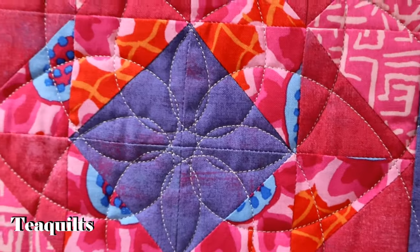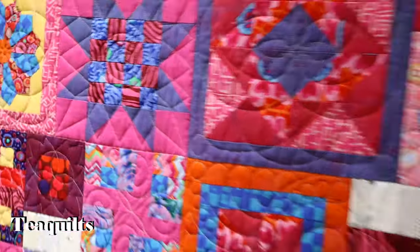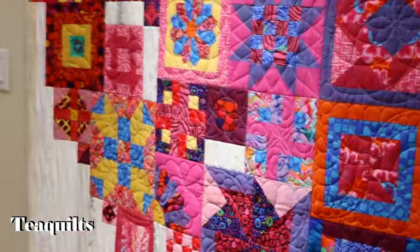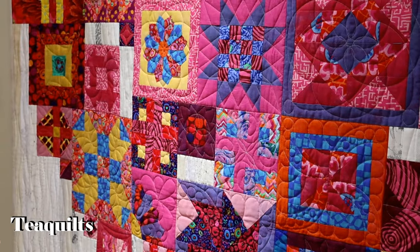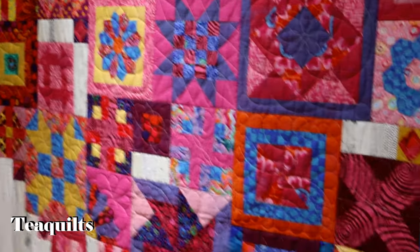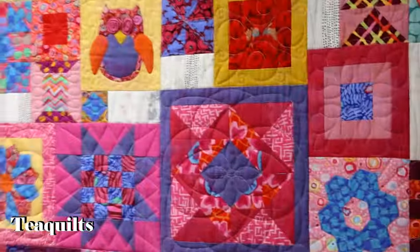Before I got my long arm, I was selling sewing machines, and I knew the computerized embroidery software and some of those programs, and a lot of that knowledge transferred. And I shouldn't say I don't do the F word. There's my free motion, on the aisle.